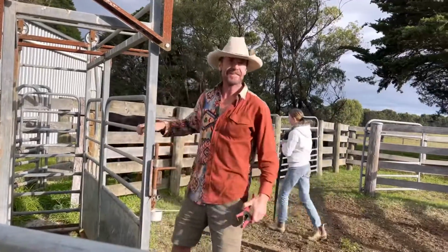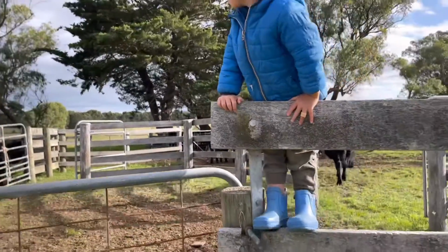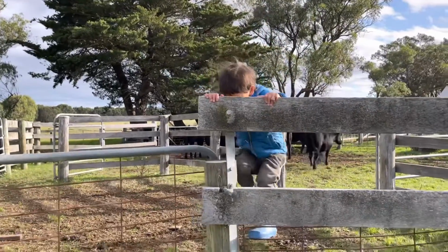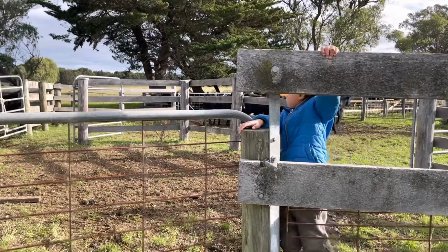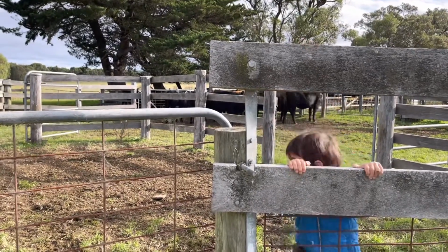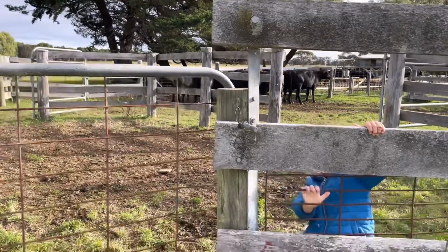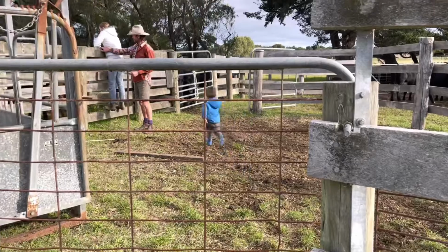Otherwise William is going to go there. Come on, jump up, you can go with Hannah. Come on William, quick, otherwise the car over there. Quick, go with Hannah please. Good boy.